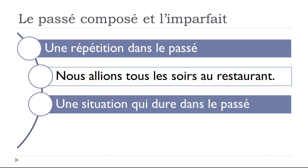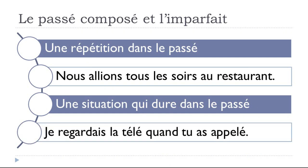All right, another use would be une situation qui dure dans le passé. Dure is to last. Okay, so in that case I did write this sentence with the two forms, so here you've got the imparfait form and here you've got the passé composé form.